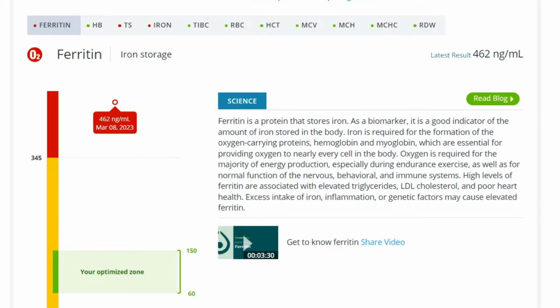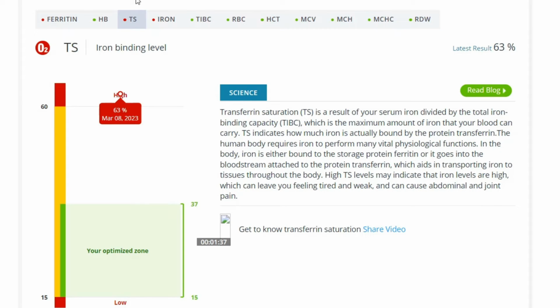Yeah, so that level is quite high. So it looks like when it comes to the iron group, the biomarker that contributes the most weight to the iron group is ferritin. Yes. So ferritin is that storage form of iron. And that one did come back on the higher side. And then TS and iron are also biomarkers of more recency. So if you've had a lot of iron in the last week or so, then that one can be elevated as well. So it looks like the three of those were elevated.